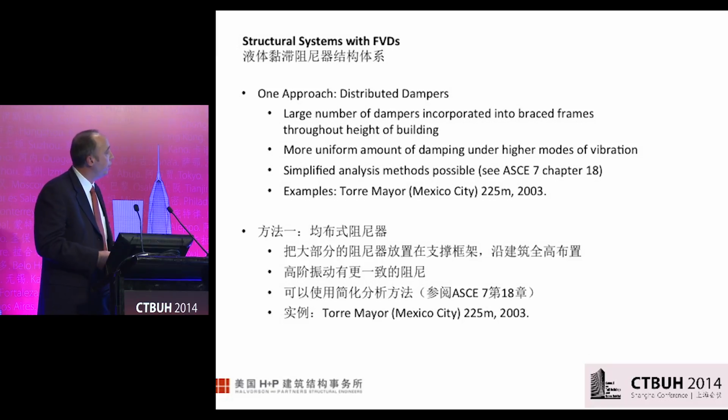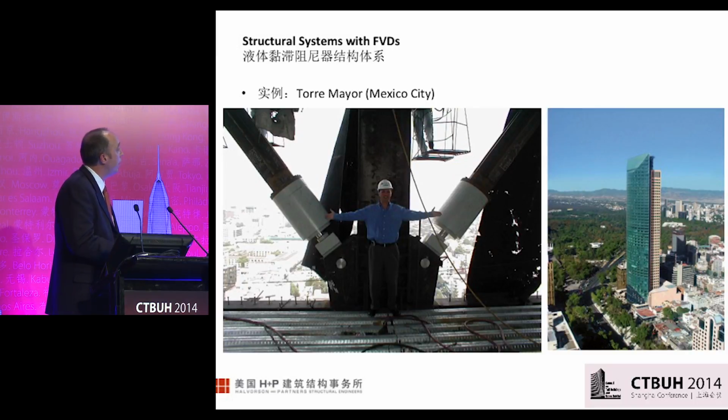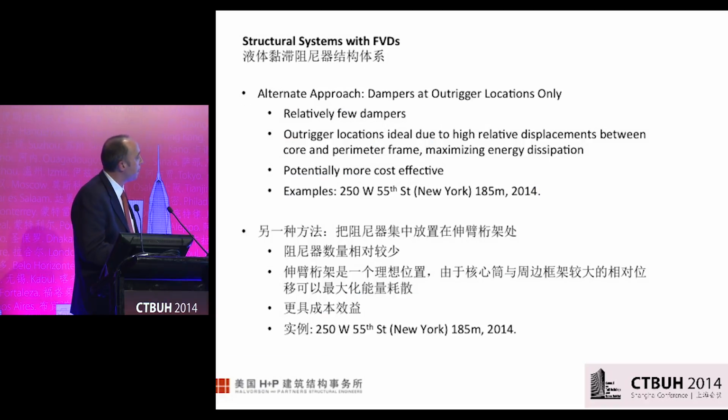An example of a building is the Torre Mayor building in Mexico City. It was a 225-meter tower that was completed in 2003. And so this just gives you a shot, and this is a high seismic zone.